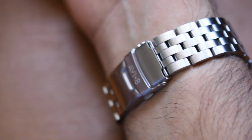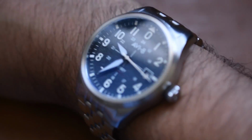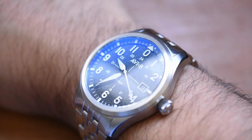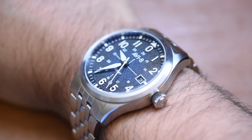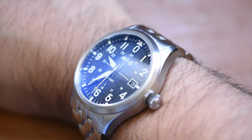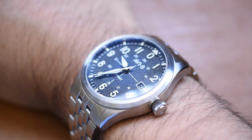So do I have some critiques? Yes, again, the bracelet, and I probably would have liked a better water resistance rating, but again, people always complain when I complain about that. So we'll just leave it at that. I think this is a great, affordable alternative when it comes to a modern pilot's watch. Again, we are getting an automatic, we are getting a sapphire crystal, and it's a pretty dang good movement that all of us are very familiar with.